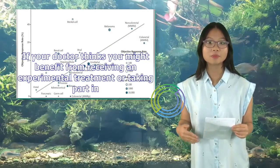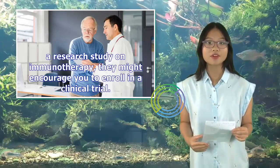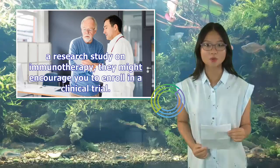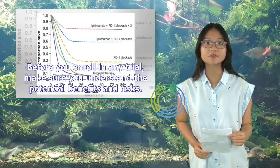If your doctor thinks you might benefit from receiving an experimental treatment or taking part in a research study on immunotherapy, they might encourage you to enroll in a clinical trial. Before you enroll in any trial, make sure you understand the potential benefits and risks.